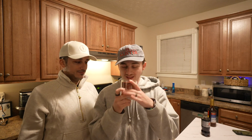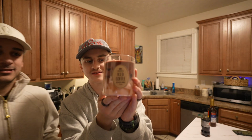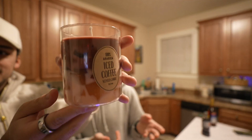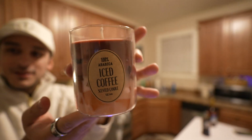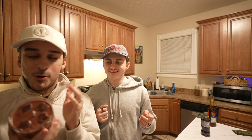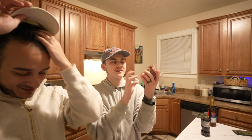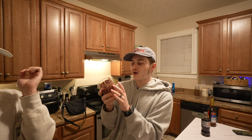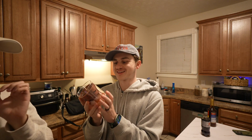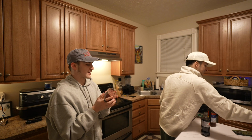This one is iced coffee. I obviously really love this one. Sean also really loves this one because of the way it looks. It looks like an iced coffee. I want to take a bite out of it. It's one of those I almost don't want to burn because I like the way it looks. It looks like a nice coffee. But this would be a good one to burn in the morning.